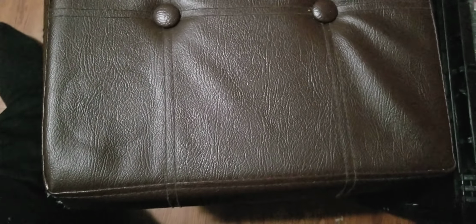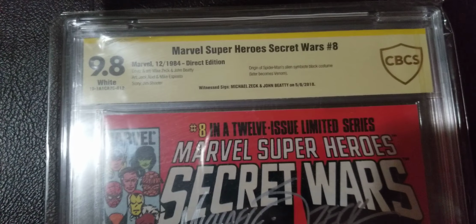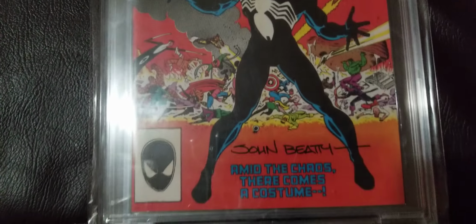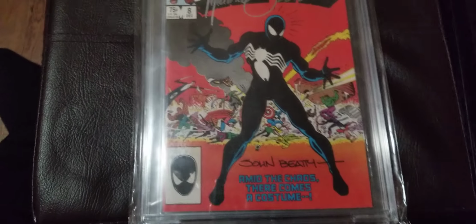Down to the last two, guys. Man, Secret Wars number 8, Origin of the Black Suit, 9.8 white pages, signed by Michael Zeck and John Beatty. Just, you know, nothing to say. Just beautiful book. Love it in my collection.